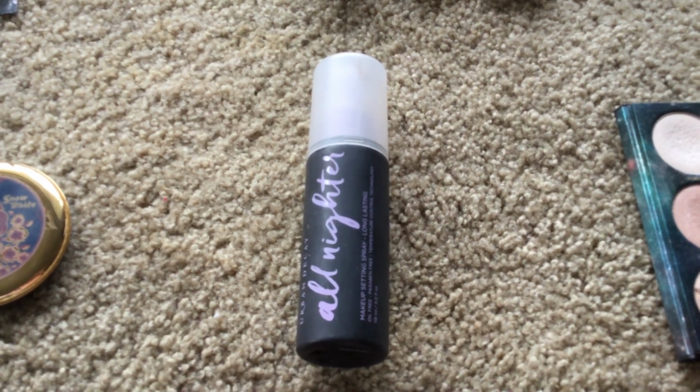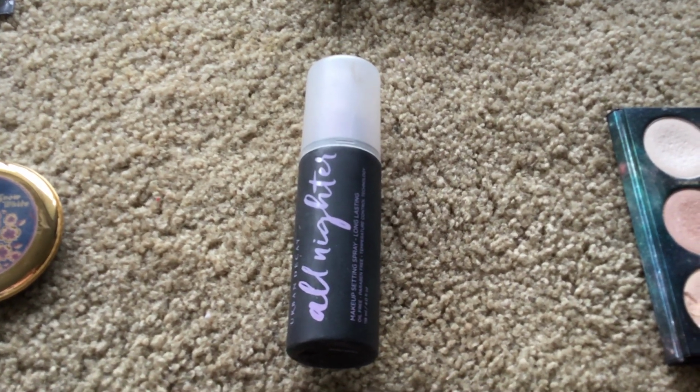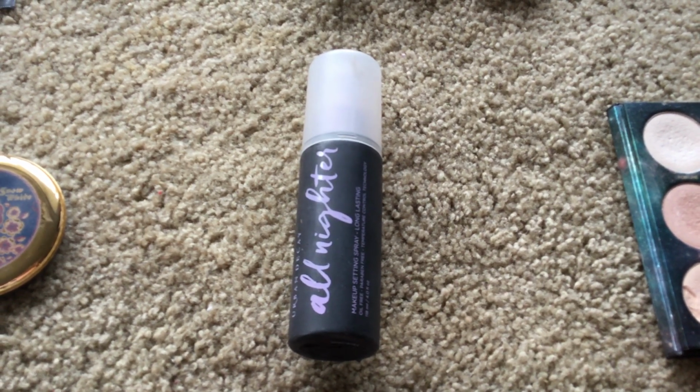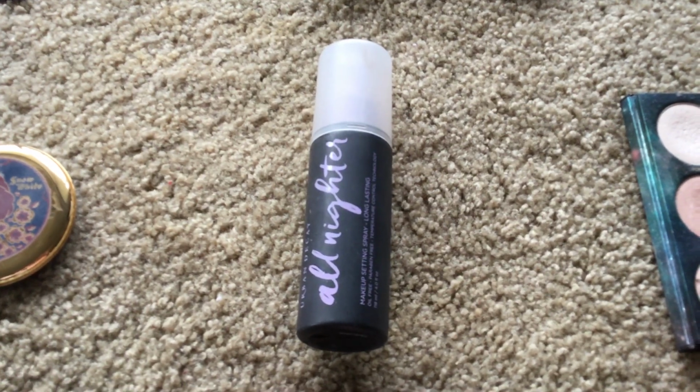But again, I started this year with only 1. I have a Makeup Revolution one I'm really enjoying right now. I like it probably as well as the all-nighter, and it's I would say a 1/6 of the price. It's like $5 versus like $30. I want to say, I don't remember exactly.